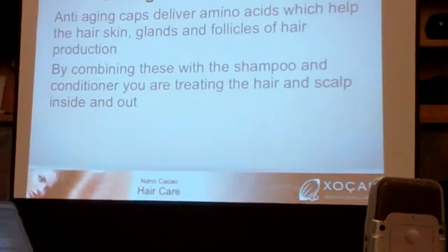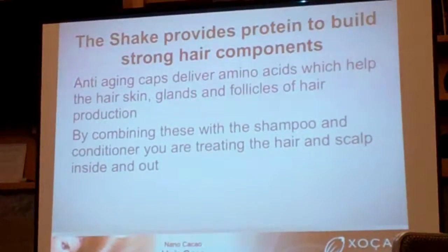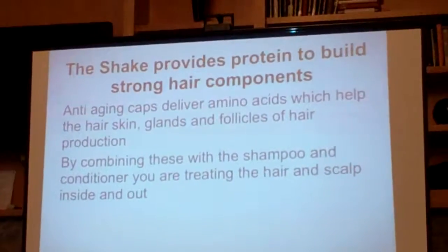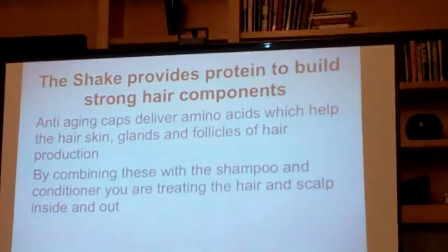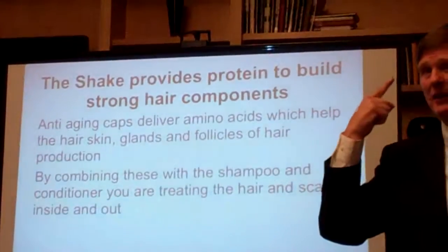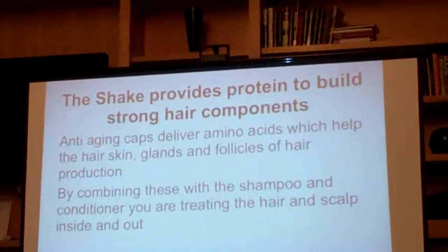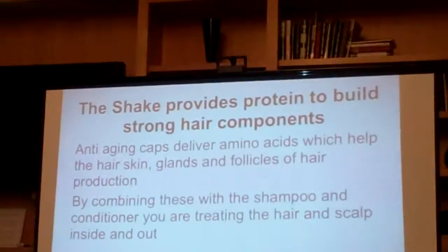Now this is a gross promotion of physiology. The protein shake grows the hair. It provides protein, and the hair is made of protein. The shake provides protein to build strong, thick hair components. Anti-aging capsules deliver the amino acids which are required to build the protein of the hair, which help the hair, skin, glands, and follicles of hair production. By combining these with the shampoo and conditioner, you are treating the hair and scalp inside and out.